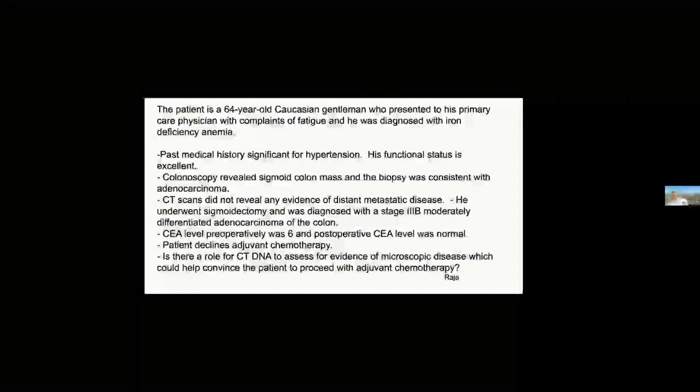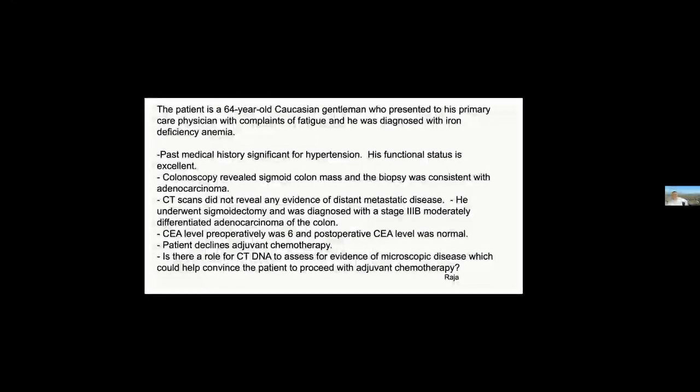If the recurrence ends up being oligometastatic, you can act on it early. And so I see a lot of value for circulating tumor DNA here. Whether it's negative or positive, it can help. Whether we do adjuvant chemotherapy or not, it still has value.